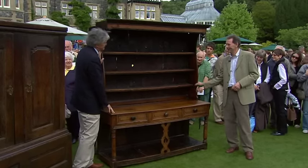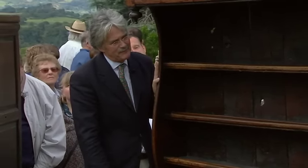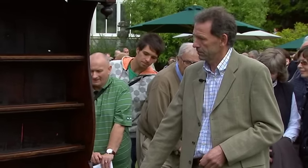I've got to value it at some stage, haven't I? Well, hopefully. What is it? I mean, these have gone up and down a little bit. But I think this is such a charmer. Minimum of £5,000, and I think in a shop, probably even a bit more.